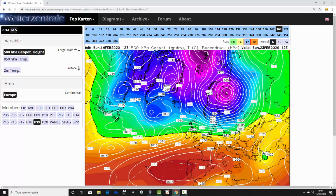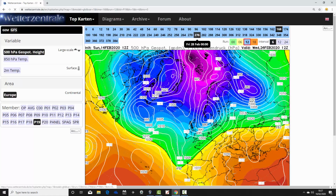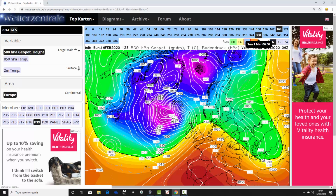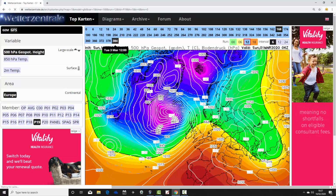Ensemble member number 19 penultimately has low pressure coming in off the Atlantic for next Sunday, and moving up towards day 10. Again, low pressure continues to just drive in from off the Atlantic. Very little change. It's all very westerly. That's a very mild southwesterly there for the 1st of March. No end of February cold snap with this one.